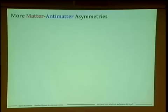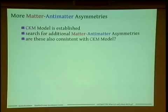So, let me remind you of one thing. We now believe the CKM model is demonstrated. We think it's true. It's the right description of the weak force. But remember, there's a problem. We still don't understand why there's any matter left in the universe. I said before, the CKM model can't explain that.